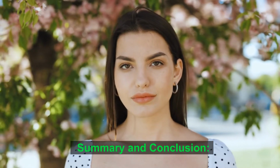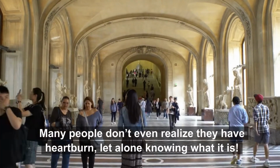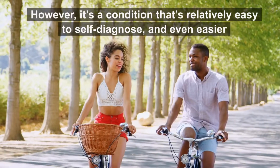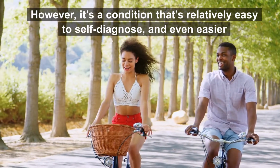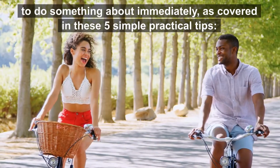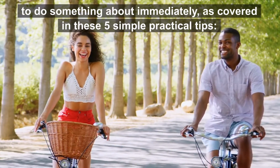Summary and conclusion. Many people don't even realize they have heartburn, let alone knowing what it is. However, it's a condition that's relatively easy to self-diagnose, and even easier to do something about immediately, as covered in these 5 simple practical tips.